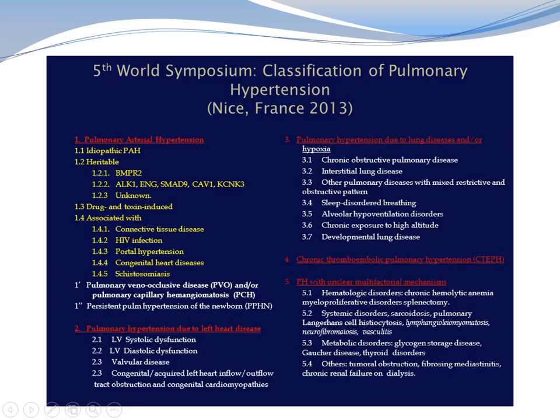Another group is the CTEPH, chronic thromboembolic pulmonary hypertension, that progresses from what we call regular PE into chronic disease with fibrous tissue in the pulmonary bed. And finally, we have a PAH with unclear multifactorial mechanism that includes hematological disorders like chronic hemolytic anemia, myeloproliferative disease, patients post-splenectomy, and other disorders as well.